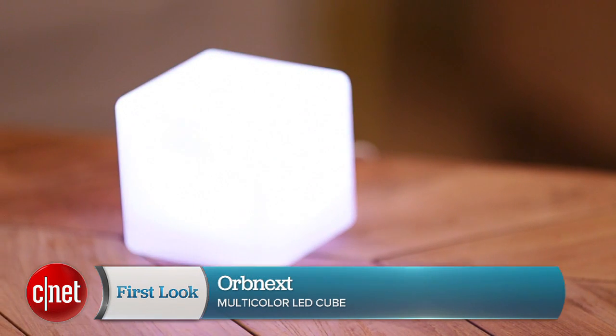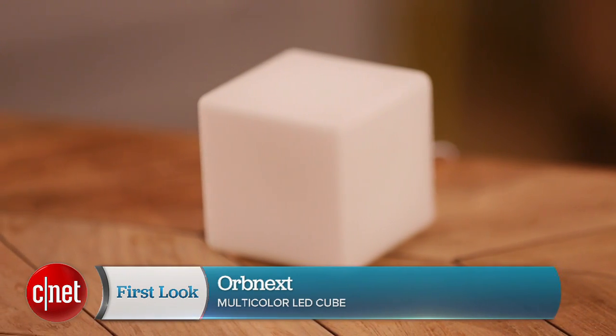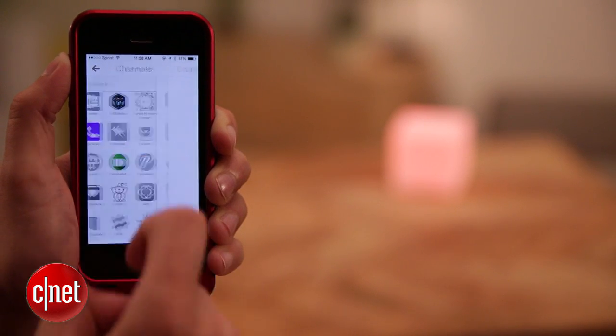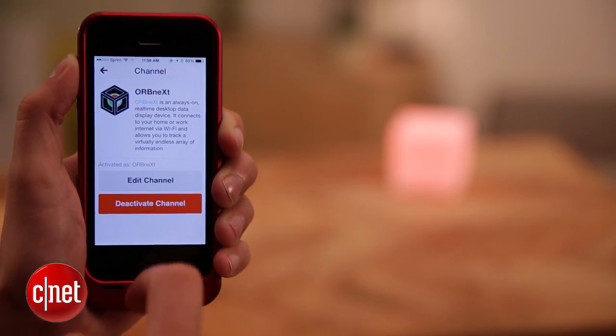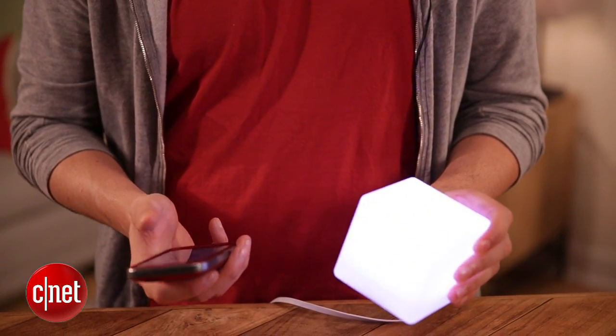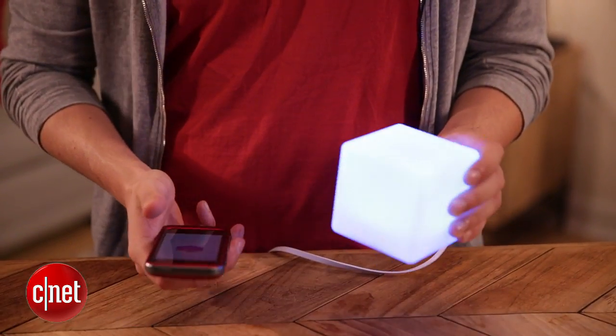It's a color-changing glass cube with built-in LEDs, Wi-Fi, and its own dedicated channel on IFTTT, the online automation network that uses if this, then that based recipes. So with Orbnext, you can program anything you can think of to trigger the color of the cube to change. If you want the cube to turn green when your stock price is up or turn blue when you have a Facebook notification, you can program all of that using IFTTT.